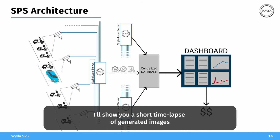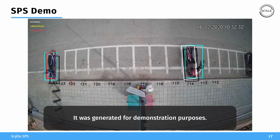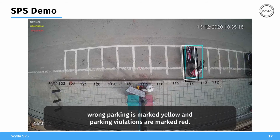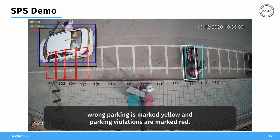I'll show you a short time lapse of generated images. It was generated for demonstration purposes. Here you can see the occupied parking layout in white. Wrong parking is marked yellow, and parking violations are marked red.